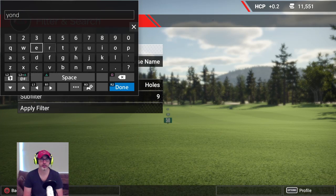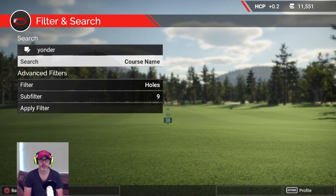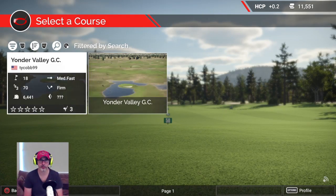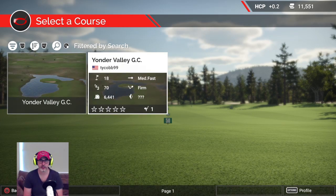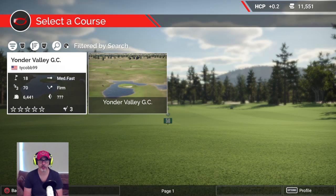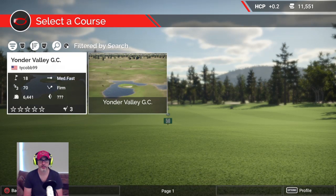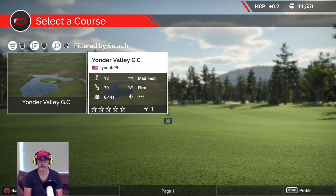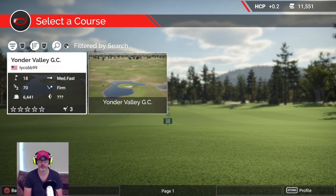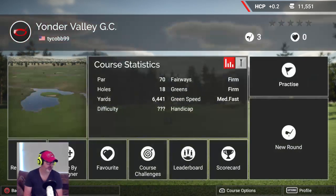Now, as I say, I haven't heard of either of the courses that I'm playing today, which is great because, as I've said in previous videos, I like to try and find the hidden gems that people don't know an awful lot about. Looks like they are both by the same person, Ty Cobb 99. So let's play the one that's got 3. It probably has more than that by now, but I'm not sure what the difference is between the two. They both look exactly the same to me. So let's just choose this one and see what it's like.